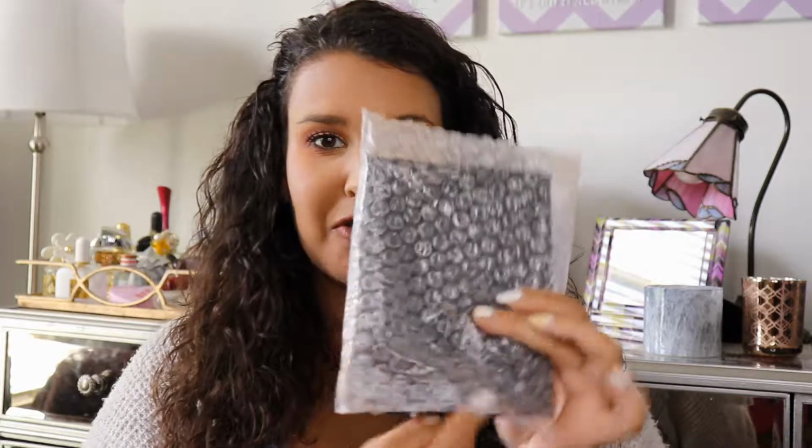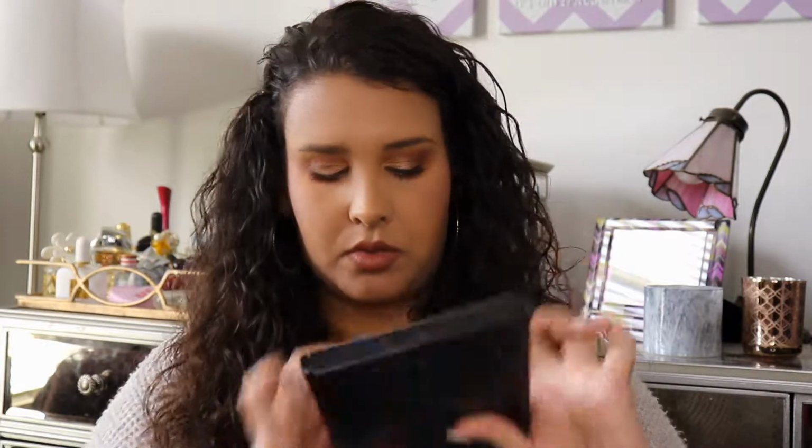So let's see, the next thing in here, I'll show you. This is my little travel mirror. Oh no! The back fell off. And also, this was my first casualty. I don't know how it happened, because I checked this bag, but it didn't happen when we were actually traveling, and now the back is broken, and the batteries won't stay in.